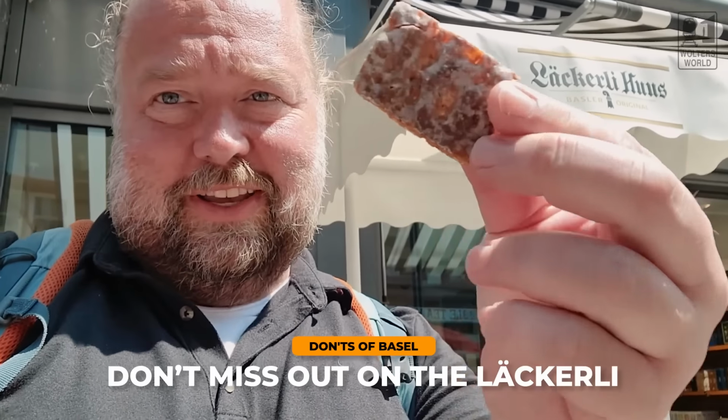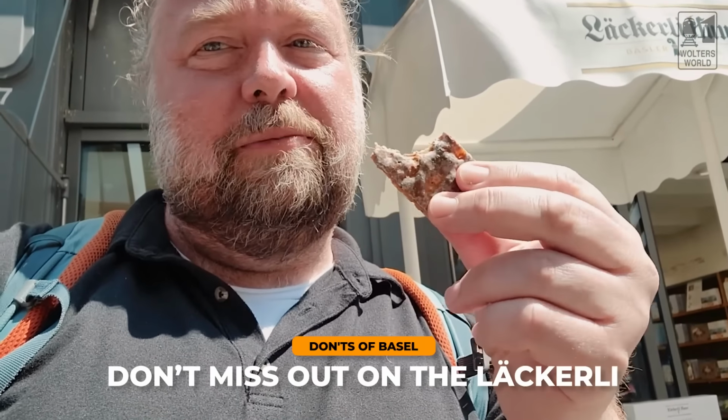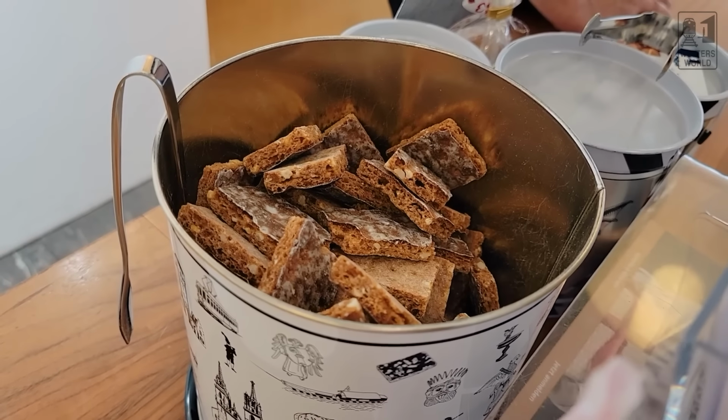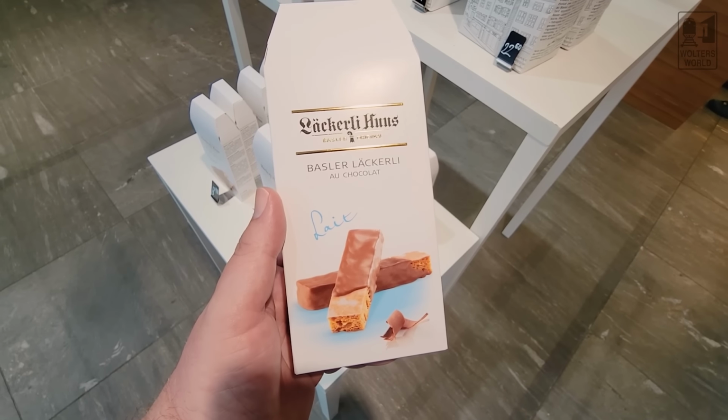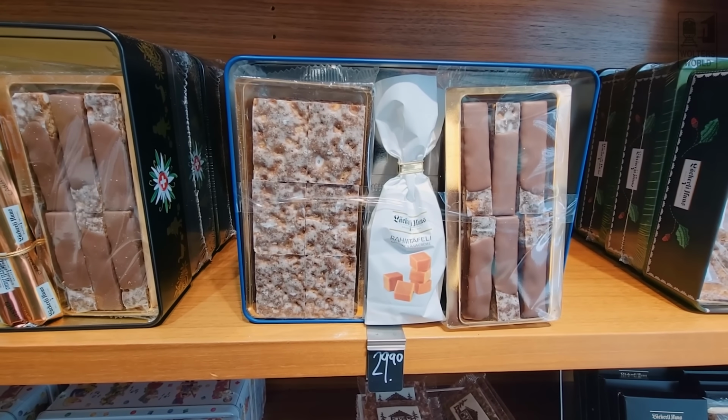Now, one thing you can't miss out on when you are here in Basel, don't forget to have some Läckerli. If you look at it, it looks like gingerbread. It tastes like gingerbread, a little bit firmer. It's not harsh, but it's fantastic. So if you see a place that sells it, go pick some up. It comes with a lot of different stuff. You can get it with honey, you can get it with chocolate on it, or just go for the original. You can't go wrong. God, this is really good. It's got nuts in it. There's some orange in there. It's not gingerbread, but as the lady said inside, it's in the family. So have some when you're here in Basel.